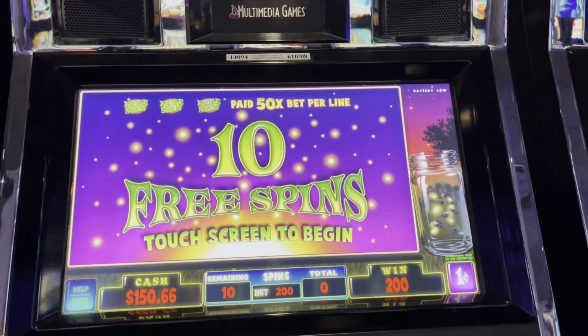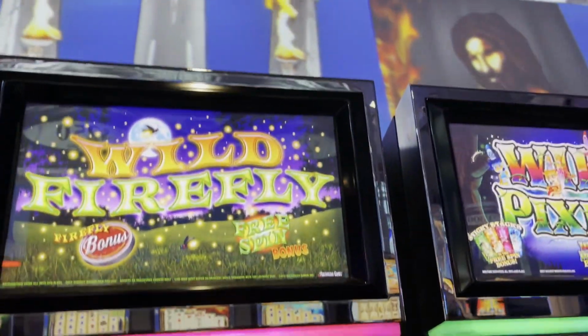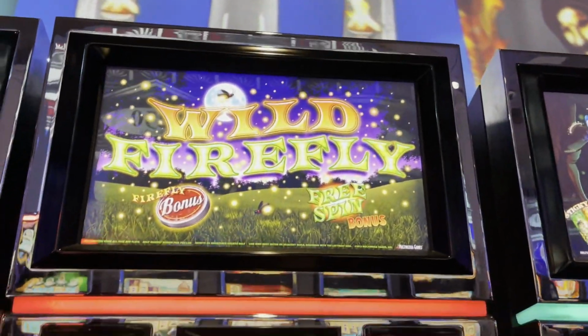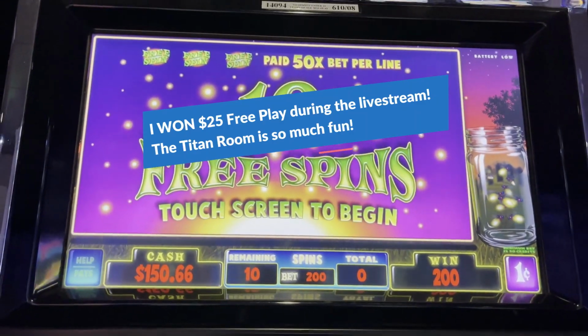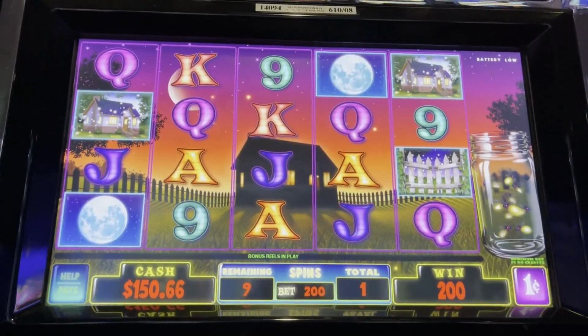We are playing Wild Firefly, and we got the free spin bonus. Now, we're in the Titan room here, and randomly these things spin, and I guess they stop over your game and you win free play. It's crazy, but we got 10 free spins. Wish us luck. Here we go. I've never played this game before, so let's get something good.